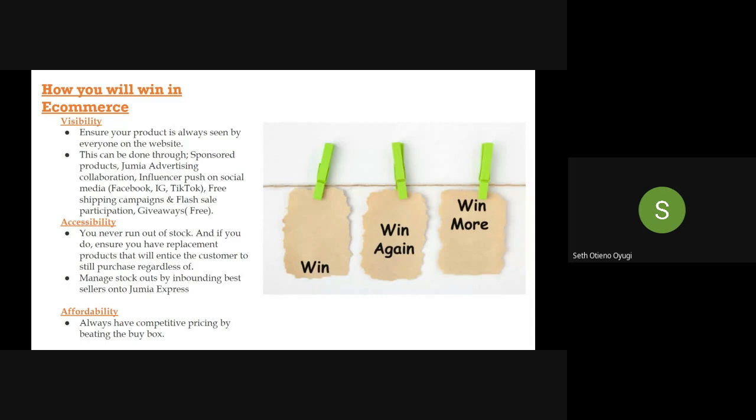So affordability is what contributes to over 90% of performance. If your products are overpriced, customers will not be interested in buying them. On Jumia, we have vendors who list similar products. So when a customer is making a choice to buy a product and one is overpriced, they will definitely make decisions against your product.